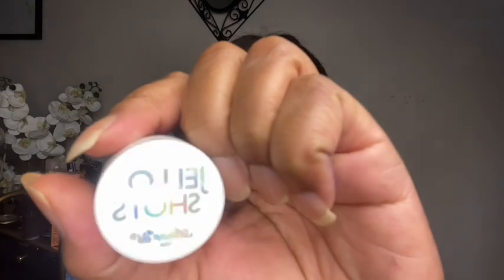We have the palette, which is called Candy, and this is by Rasha B Cosmetics, boom. I'll show you some swatches in a minute. We got the Jello Shot, which is by Amore Us USA. I've tried their eyeshadow palettes with the first one, and I didn't care for it. This is really pretty. This is really, really pretty.